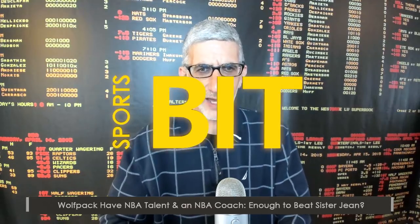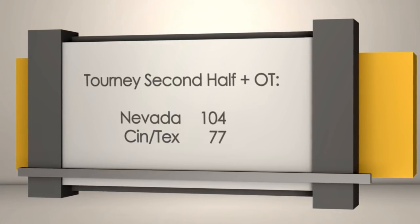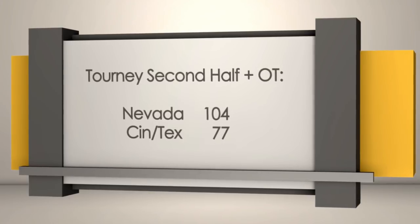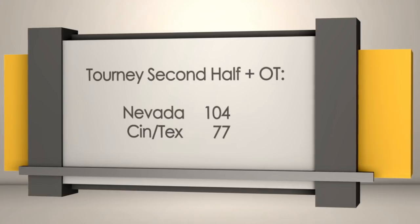Yep. And, of course, when you talk about the issues with conditioning, look what's happened in the second half of these 2 ball games. Nevada, on second half and overtime. Nevada 104. Cincinnati and Texas 77. They've outscored them by 27 points in the second half. How's that happening? Conditioning. I read 3 different articles talking about Musselman saying this team's in the best shape that they've ever been in their life.